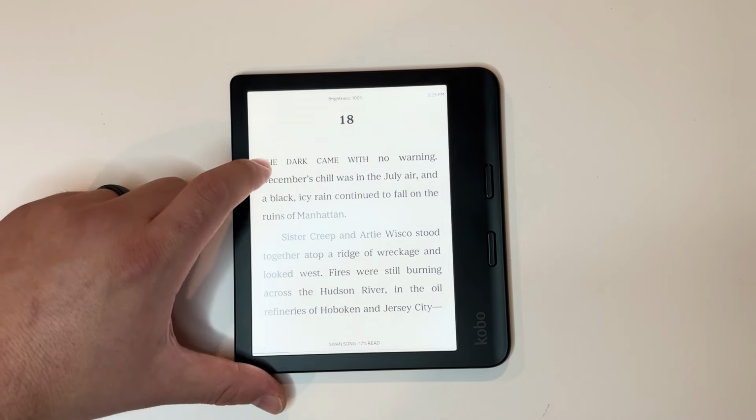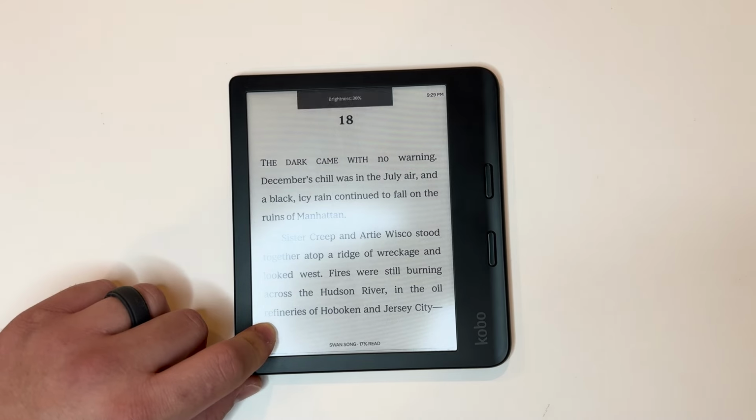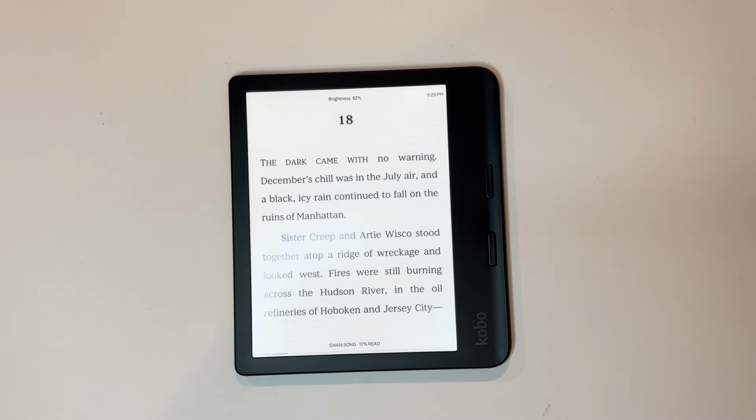Tip number 2 might seem like a simple one, but it's one that I found super helpful and didn't immediately know about. You can easily adjust your brightness on the Kobo just by swiping up or down on the left-hand side of the screen. This is super helpful if you're walking outside and you need to adjust your brightness quite a bit, or walking inside from being outside, or you get the idea. Anywhere you're changing environments, it'd be helpful to quickly adjust the brightness.